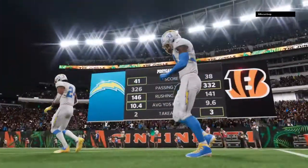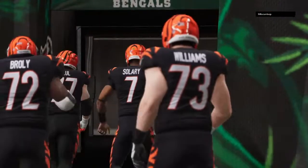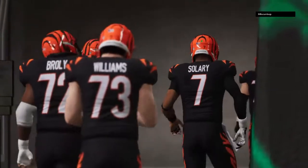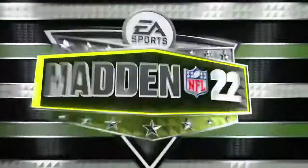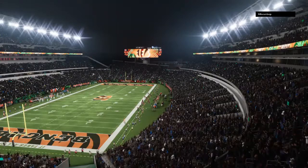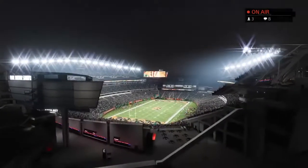So for the Chargers, they moved to 7-1 on the year with the victory. And they'll get another road test next week as they have to go to Santa Clara to take on the 49ers. Meanwhile, for the Bengals, they fall 2 games under 500 now at 3-5. And they'll be on the road next week for a matchup with the Baltimore Ravens.